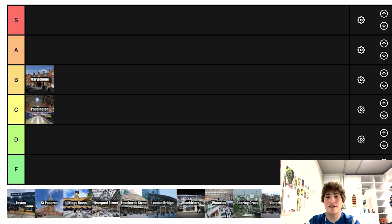It's impossible to actually get where you're going without wasting like 10 minutes more than you need to. It's constantly under construction. It's incredibly ugly, and all the modernist office buildings around it are just terrible. And it's a depressing place. I'll give it an F.